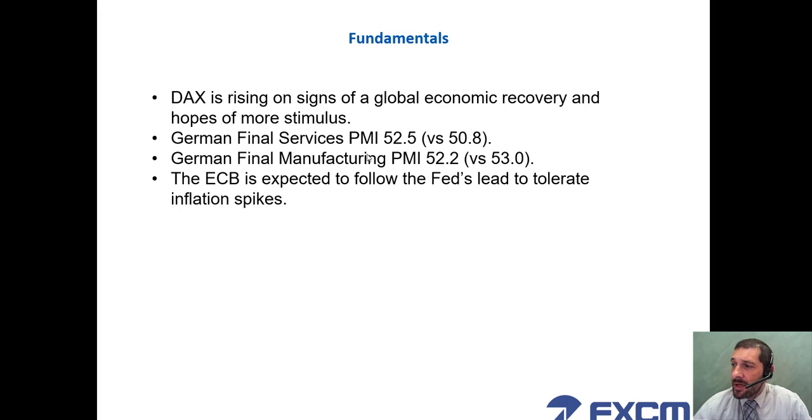of 53. Now the 52.5 for services and the 52.2 for manufacturing is effectively showing that the services and the manufacturing sectors expanded during the month of August. The ECB is of course expected to follow the Fed's lead to tolerate inflation spikes.